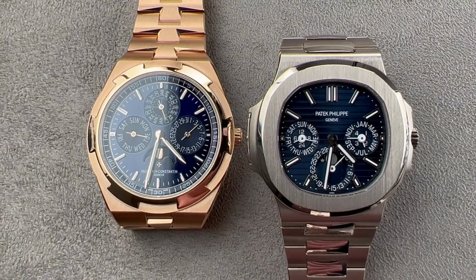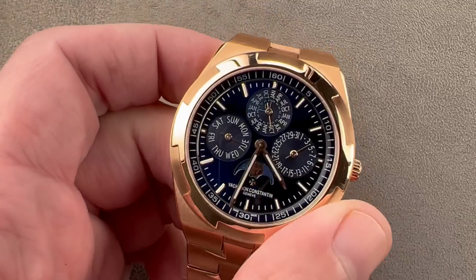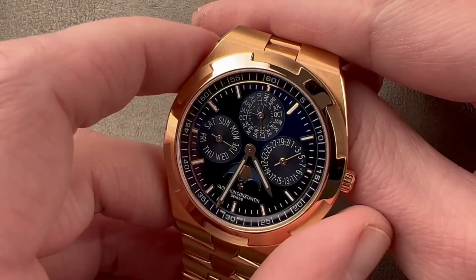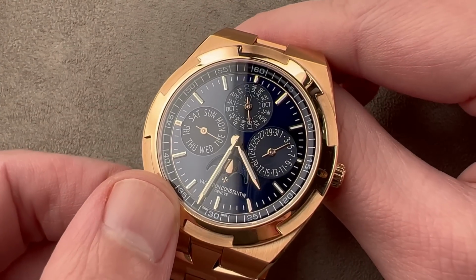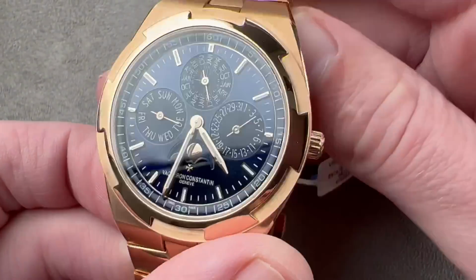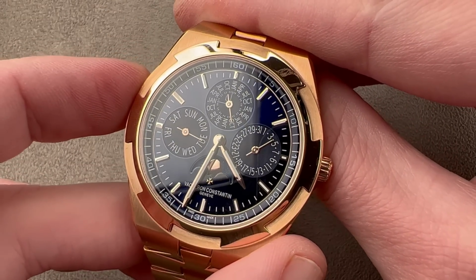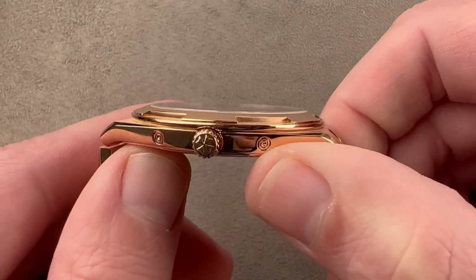So let's get started. First things first, we'll talk about the Overseas since it's probably the less familiar of the two. This is the Overseas Perpetual Calendar Ultra Thin. There are several ultra thin references within the third generation Overseas family, and what they have in common is the use of the Vacheron 1120 base automatic. So what we have here is 41.5 millimeters in 5N red gold. That's the diameter. It's 8.3 millimeters thick.